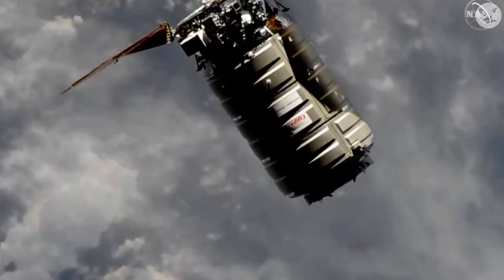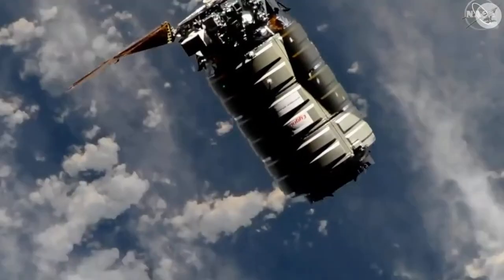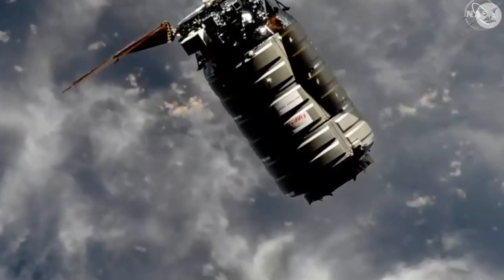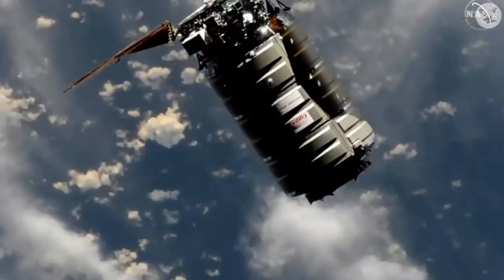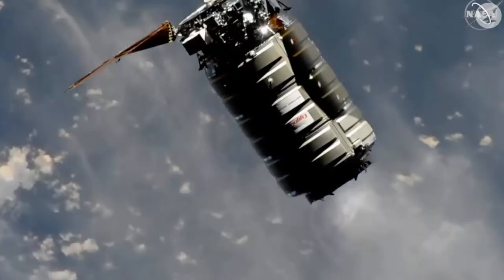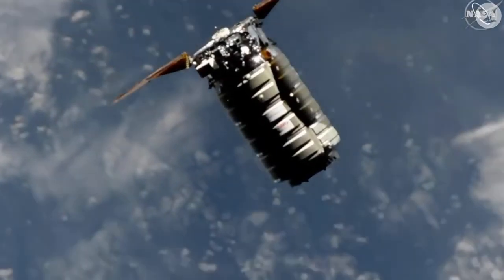Great views of Cygnus as it's holding at 250 meters now. A bit cloudy below, but we are actually about 252 statute miles up, or at least the International Space Station is. And right below are the islands of Indonesia. You may be able to see some peeking out through the clouds there. But very soon you'll see the view of Cygnus get slowly darker. We're crossing the terminator line into orbital darkness.